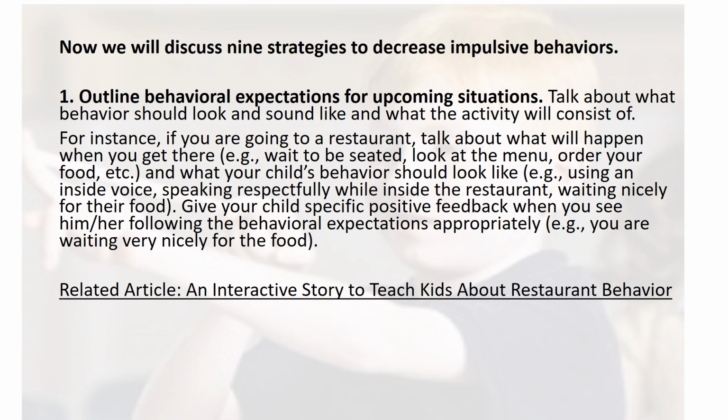Strategy number 1. Outline behavioral expectations for upcoming situations. Talk about what behaviors should look and sound like and what the activity will consist of. For instance, if you're going to a restaurant, talk about what will happen when you get there, like you'll wait to be seated, look at the menu, order your food, and what your child's behavior should look like, such as using an inside voice, speaking respectfully while inside the restaurant, and waiting nicely for their food.